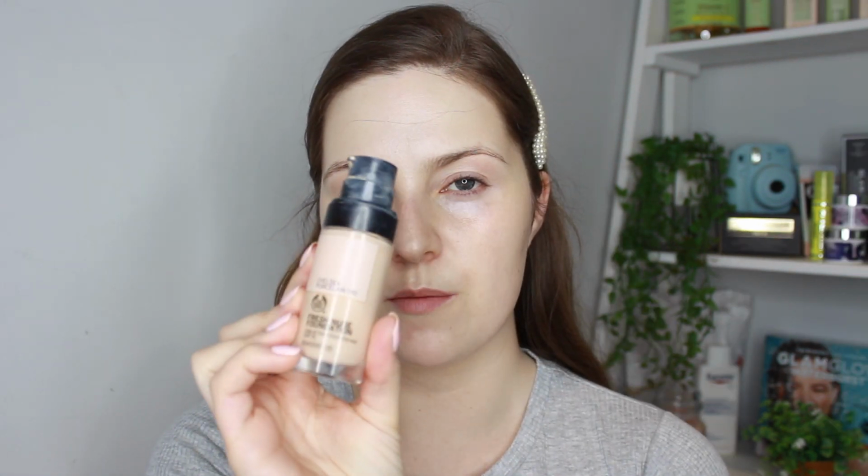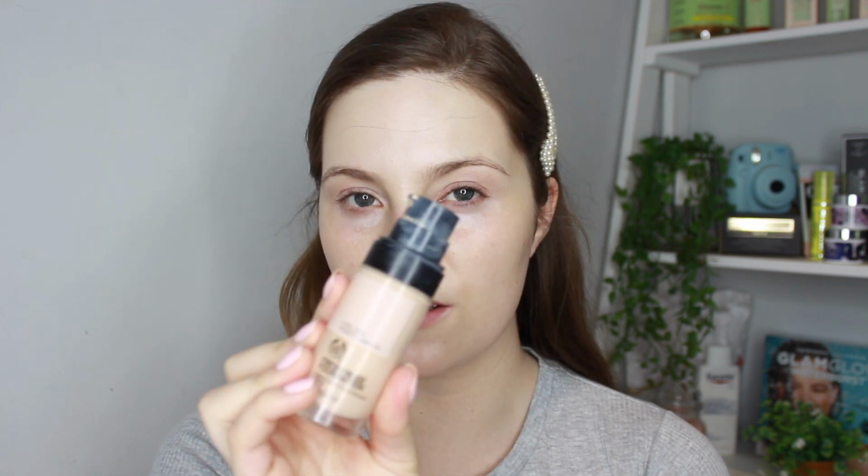For foundation today, I'm using the Fresh Nude foundation. This one is from The Body Shop. It also has an SPF 15 in it, and I find that SPF kind of adds a little bit more glow as well to the skin. And this is kind of like a more dewy foundation, so that's why I chose this one today. And these Body Shop foundations are so well priced. It's actually insane, and these bottles are huge, like dang.